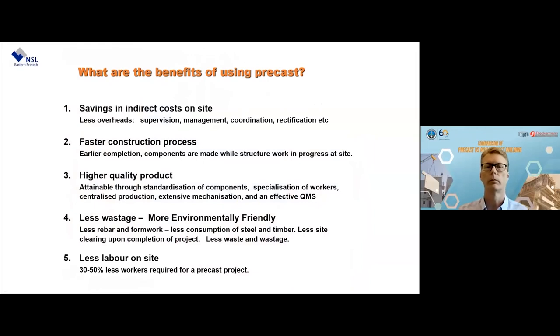So coming to the end of my presentation, what are the benefits then of using precast? A list you've probably seen already before. Savings on indirect costs on site, as I mentioned, less overhead. Faster construction process, if that is important, it makes us competitive. Higher quality product goes without saying. Definitely, you're producing in a factory environment, better supervision, better quality control, higher quality product.